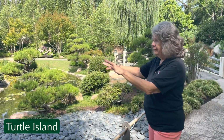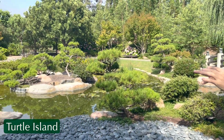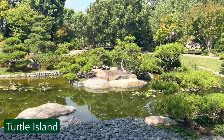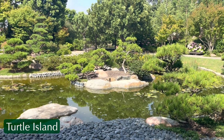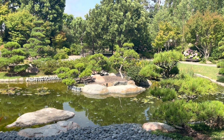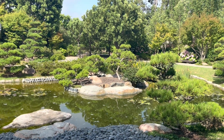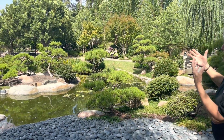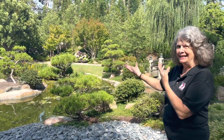In the middle of the pond, toward this end, we have an island. We call it Turtle Island. I do not know why, but it is inaccessible. Now, if we want to service that island, we have to lay down a plank bridge to go out and shape and work there. But the whole idea is that it represents the ideal place that you cannot get to.